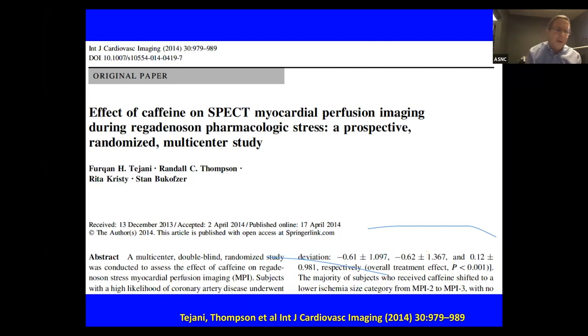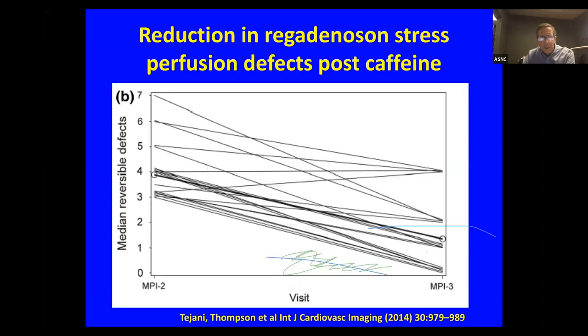Here's just a little bit about the caffeine issue. It's underappreciated, I think, in a number of quarters. Here's a study we did a few years ago on caffeine with SPECT. It was a kind of worst case scenario. The patient had the equivalent of 4 cups of coffee right before having a regadenoson SPECT study, and they had another regadenoson SPECT study at another point in time.